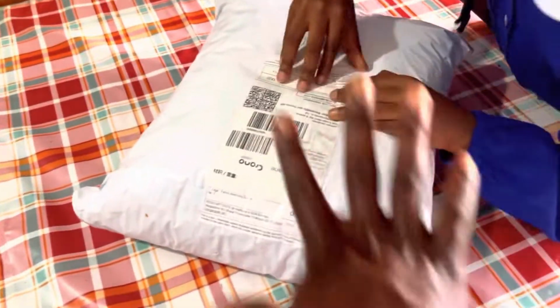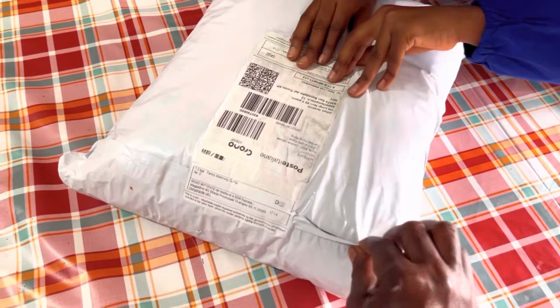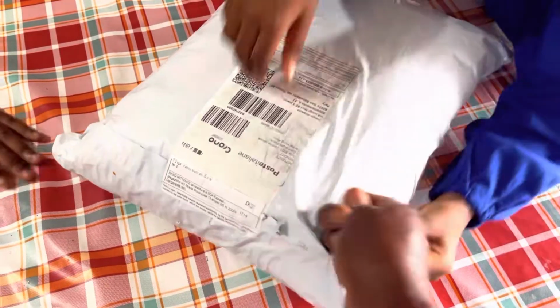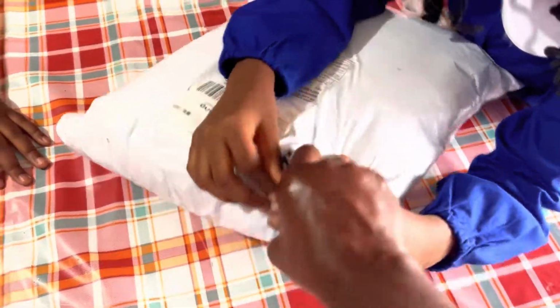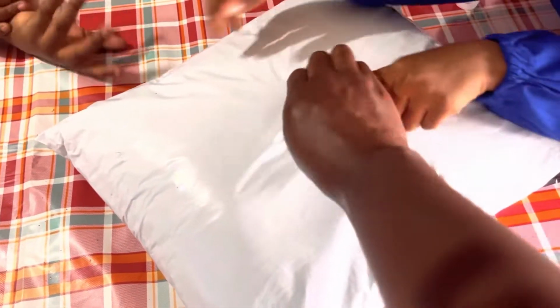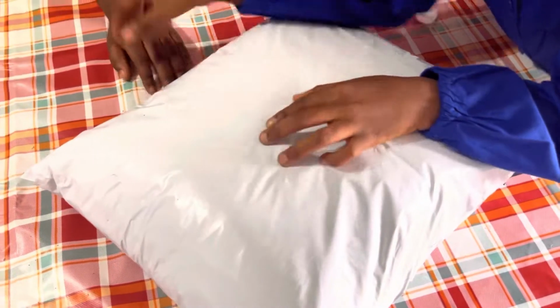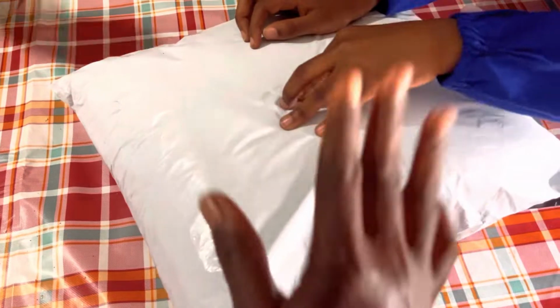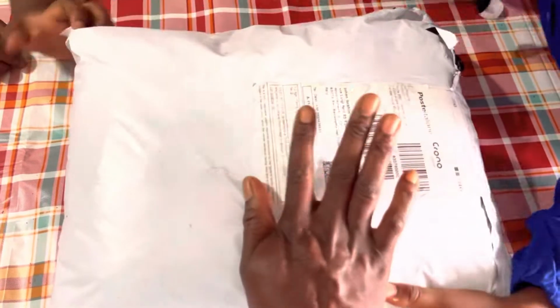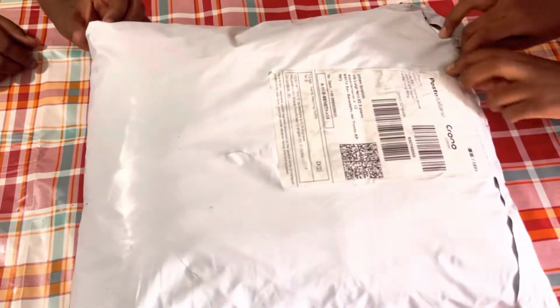Okay, guys, here is our Christmas pajama, which is our Christmas nightwear for the family. I bought it from AliExpress, so I'm going to see if it's going to be the way they showed me in the photograph. So definitely I'm going to show you if it's going to be the same today.